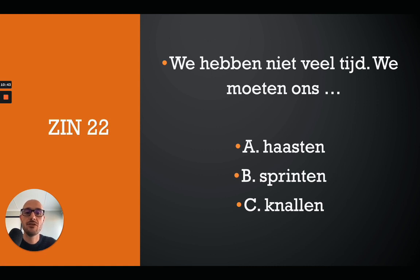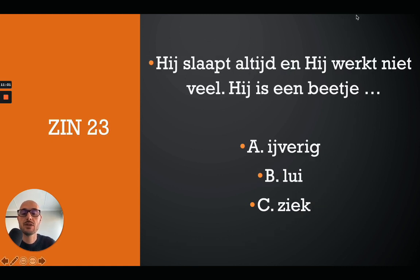We hebben niet veel tijd. We moeten ons A, haasten, B, sprinten, C, knallen. Is het haasten, sprinten of knallen? En het correcte antwoord, the correct answer is A, haasten. Haasten is to hurry. Oké, nummer 23.